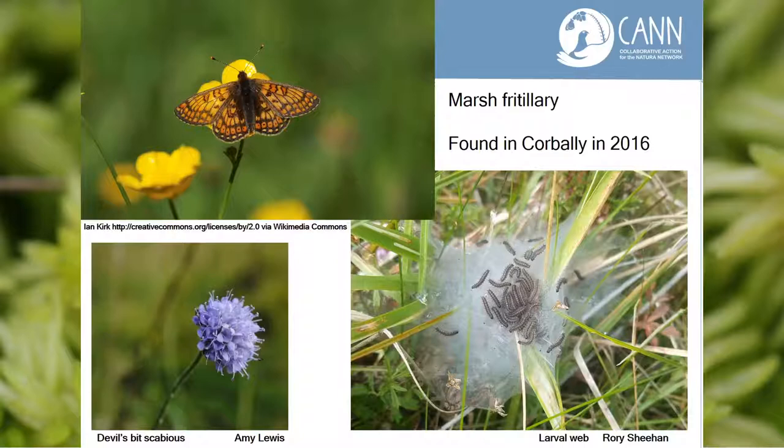So we started in 2017 and we knew that Corbally was going to have some surprises because Bobby Hamill had been out doing condition assessments in 2016 and had found some marsh fritillary webs. So for those of you who don't know about this particular butterfly, it's the only invertebrate protected under Annex 2 of the Species Directive. It relies completely on this devil's bit scabious as its food plant for the caterpillars.